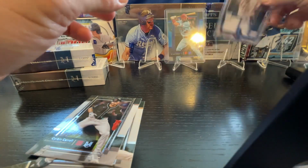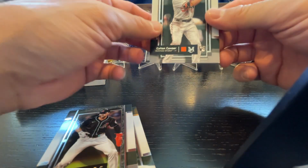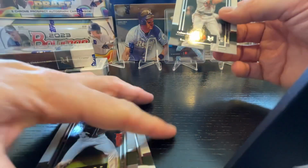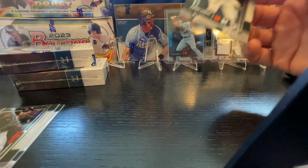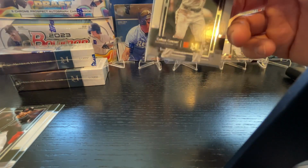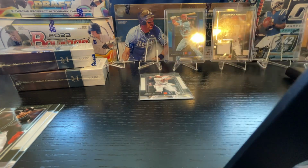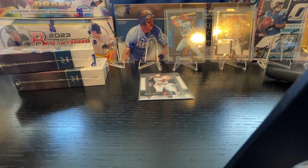For the thick guys, I bought these other top loaders. Those go in really easily. Cowser rookie card. I think I should at least sleeve it up. Maybe I'll top load it too. I don't know. Let's sleeve it up. All right, box two.